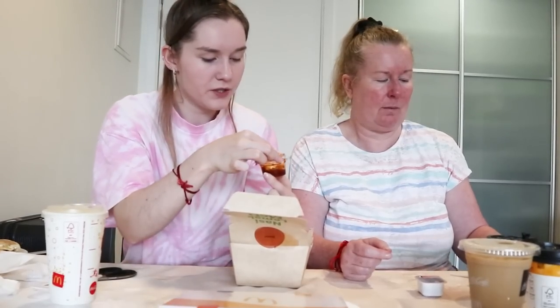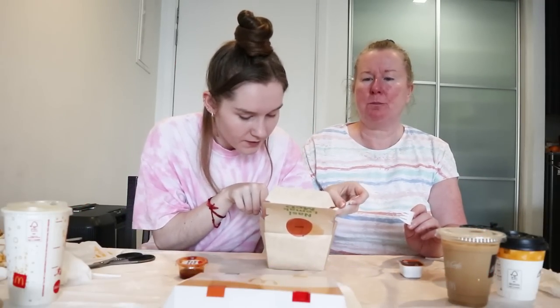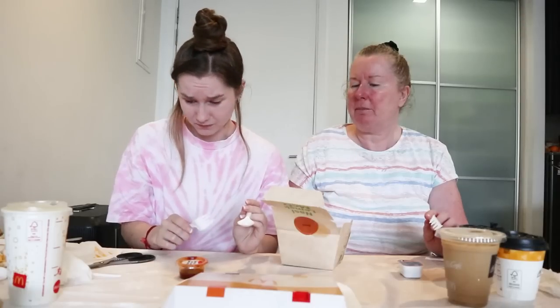Now, hopefully this is better than the one I remember from before. I'm gonna put in just a bit of half sambal. All right, here we go. First bite. Mmm. Is it good? Quite nice. Rice, anchovies, sambal, egg. Well, first of all, the sambal is very spicy. Woo!